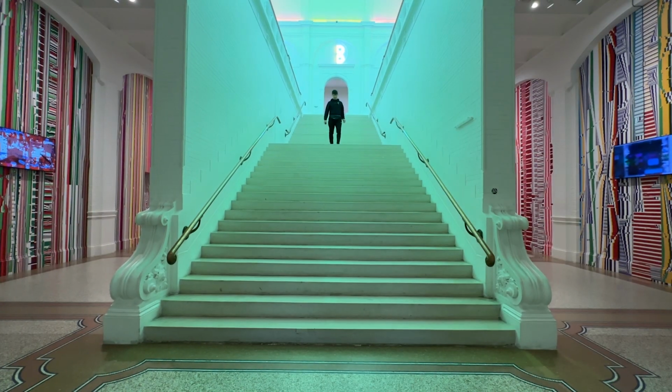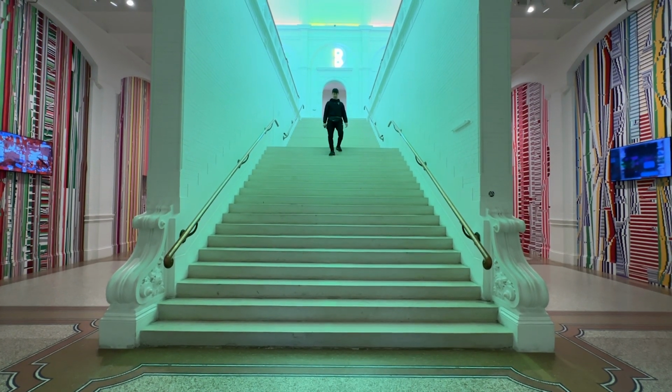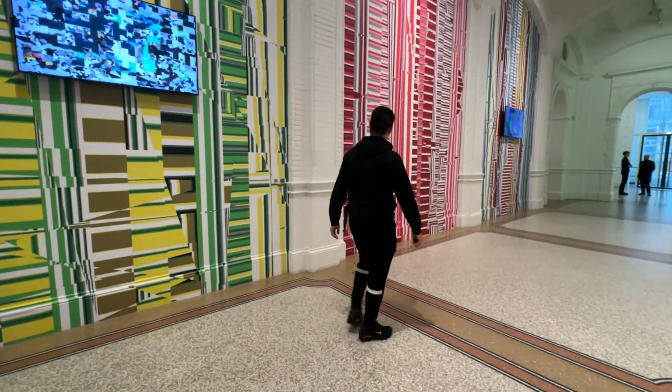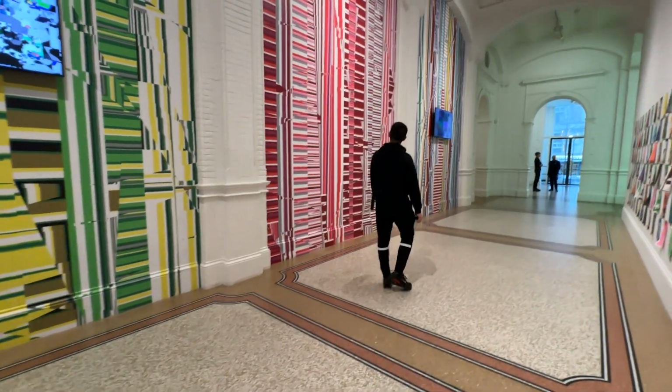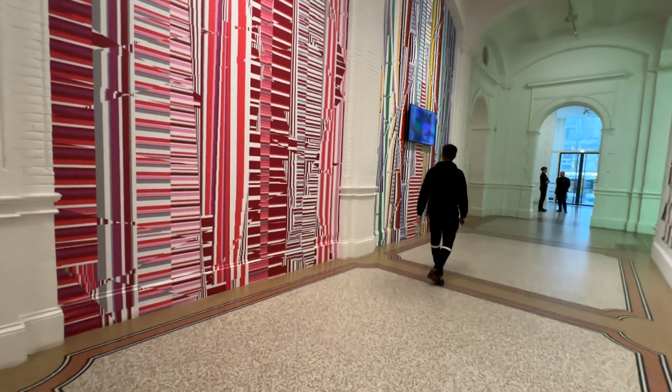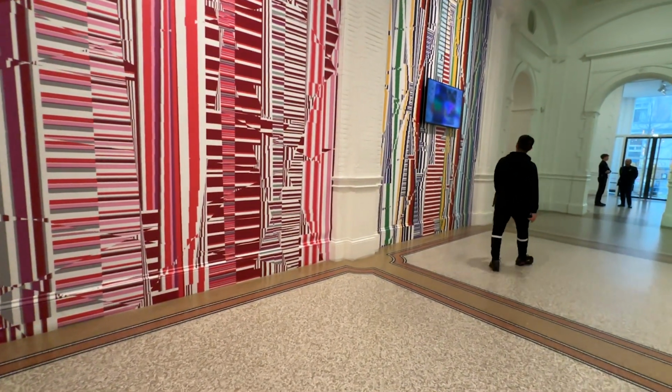It's a place to feel it. Every corner, every space, from the grand staircase to the galleries, invites you to experience creativity in a fresh, exciting way. It's definitely one of those places that leaves you inspired long after you leave.